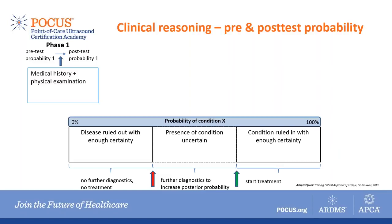But in many cases, as a physio, you're left doubting because most clinical tests are not very accurate. So in these cases, ultrasound could increase your certainty significantly, depending on the area. It is important, of course, to know the diagnostic accuracy of ultrasound for the condition that you want to diagnose.